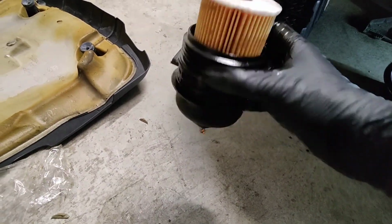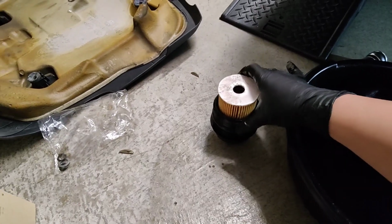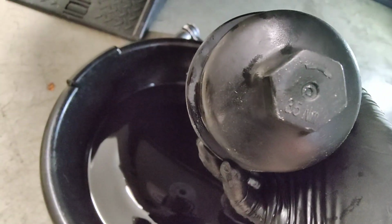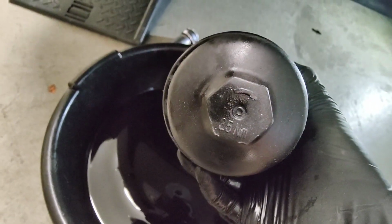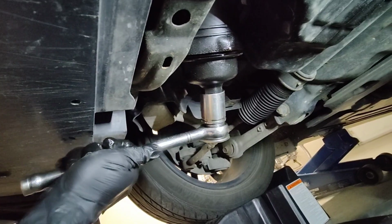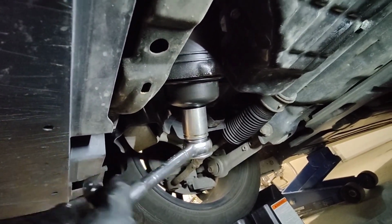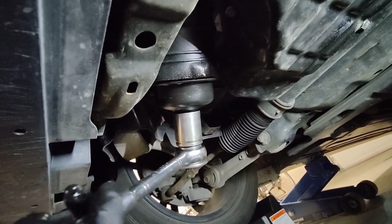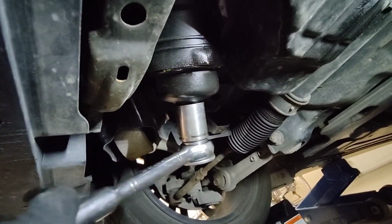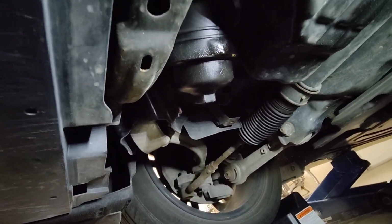All right, and I don't want to flip this upside down and get oil everywhere, but I already just wiped down the floor. If you're wondering how much torque you want to put on the filter, they actually label it on the bottom here. It says 35 Newton meters. So they actually give you a torque spec on the bottom of the oil filter, if you're wondering. That 35 Newton meters isn't very much. You don't have to tighten it very much, because you just got to go until it snugs, and that O-ring does its job by sealing it.